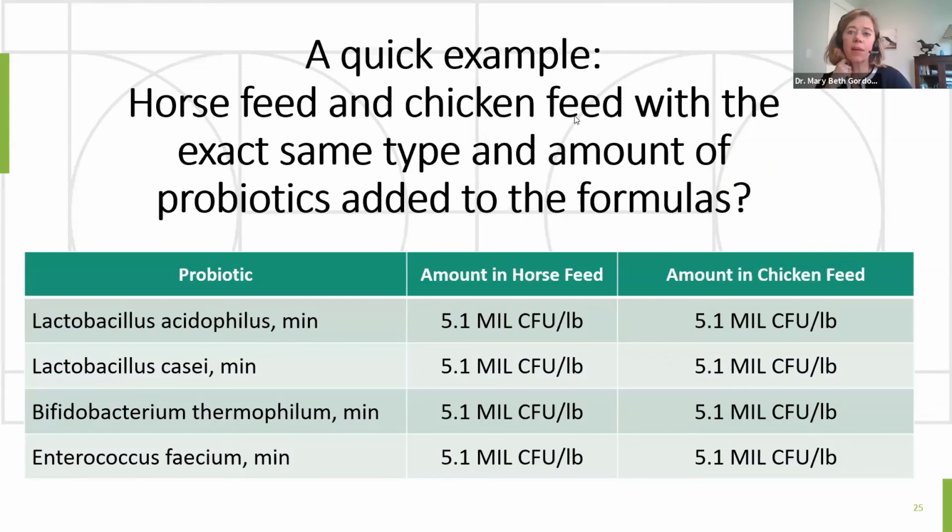So this is just a quick example of that. There are other companies in the market, and they constantly tout their probiotics that are added to their feed. And then when you look closely, the amount of probiotics in both their horse feed and their chicken feed is exactly the same. So tell me, in your horse feed, this exact amount of each one of these bugs, and the exact amount of each one of these bugs in their chicken feed, has that really been nutritionally shown to be accurate, that it should be this group of bugs and this amount, and that a horse needs the exact same amount as a chicken?